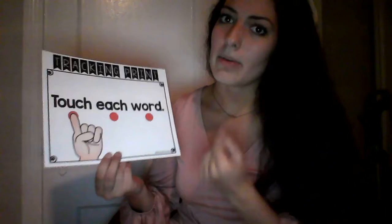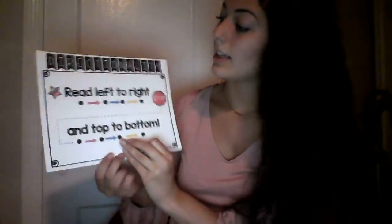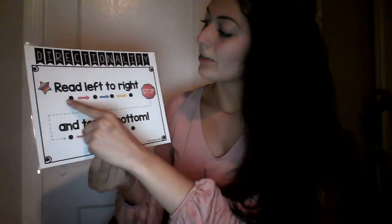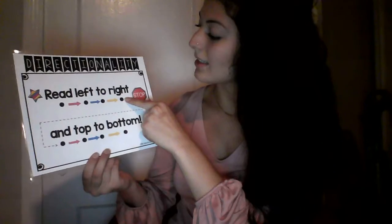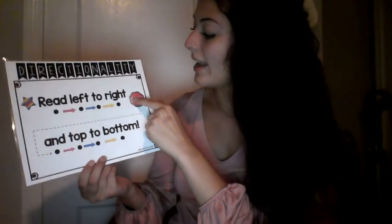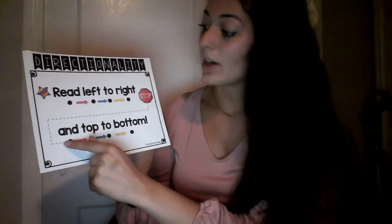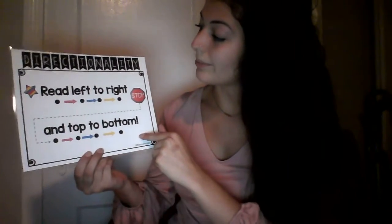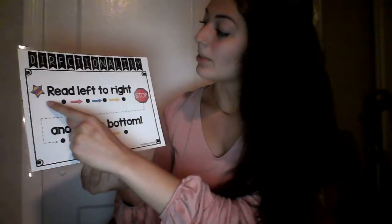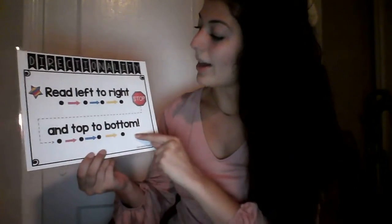Okay, now that we remember that we need to touch each word, we also need to remember that when we're reading, we start on the left side and we read from left to right. Once we're done with one of our lines, we stop there and we move down to the next line because we also read from top to bottom. So we read from left to right and top to bottom.